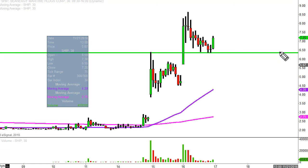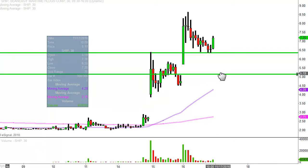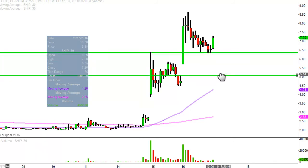In the event that $6.35 cannot hold as support, the next level to keep an eye on, going to call it down there at that point, sits at $5. From the big picture perspective, the overall grand scheme of things, keep an eye on that purple line there. I realize it's totally irrelevant right now, but that is a 50-period simple moving average. Keyword there being moving. So as time goes by, this level is going to continue to move its way upwards and get more and more relevant.